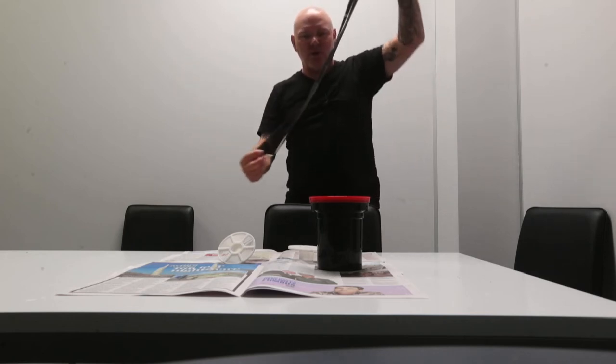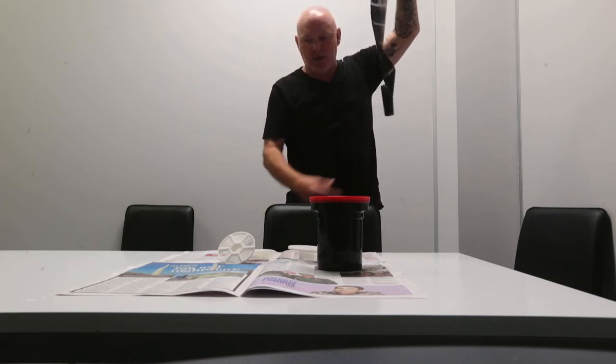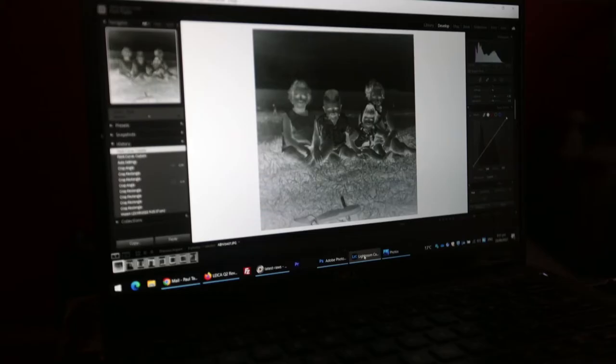Cannot wait to get this dry, get it scanned real quick, see what these are. Success, so far, success. Once the negatives were dry, they went really curly. I photographed the negatives, now transferred them into Lightroom Classic. They look good as negatives.